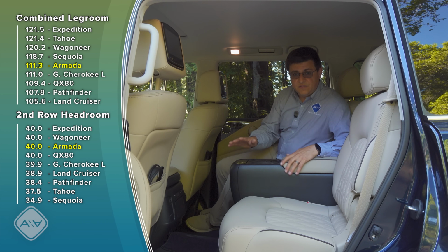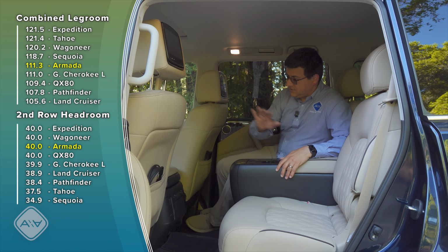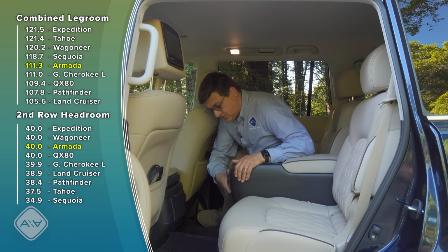There's a very large fixed center console between the second row seats. It has a flip-up center armrest, just as you'd expect. It's very similar to a front console in most full-size SUVs, cup holders, and additional storage that pops out from the front.